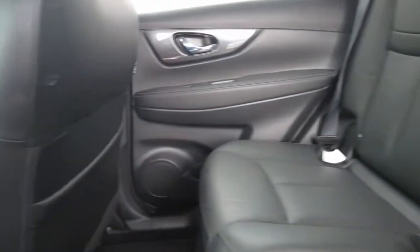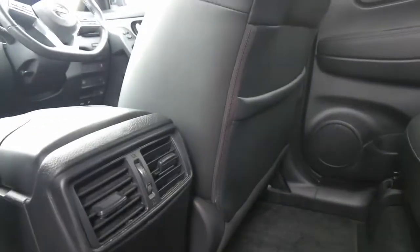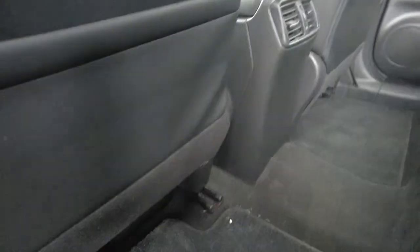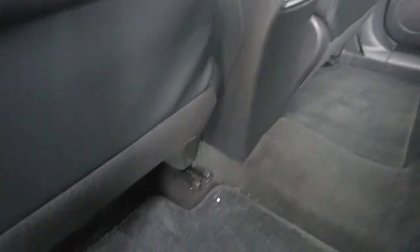Couple of things that you can do. Down the bottom here you can see that it's got some vents just for the air conditioner or heater, so everyone gets satisfied from that. And down the bottom you can see that you get your carpet mats as well.